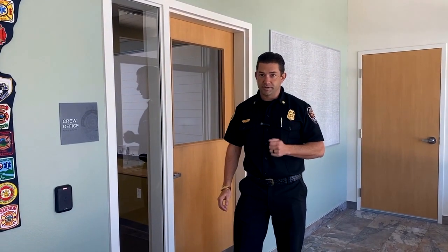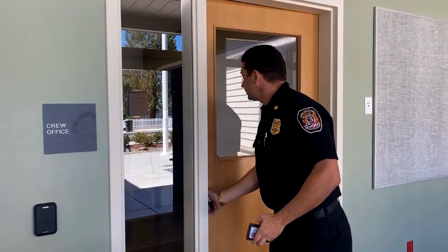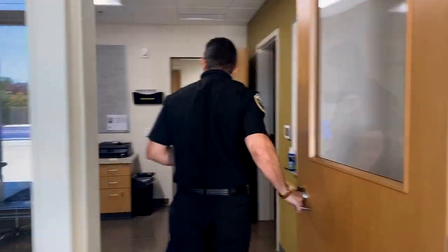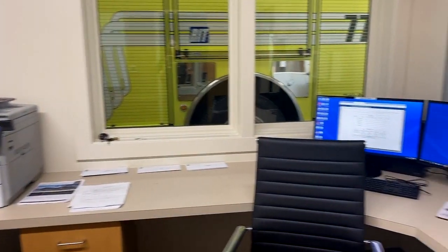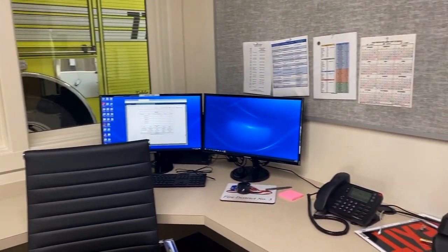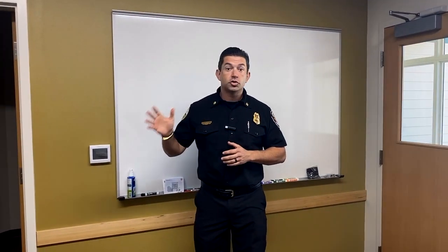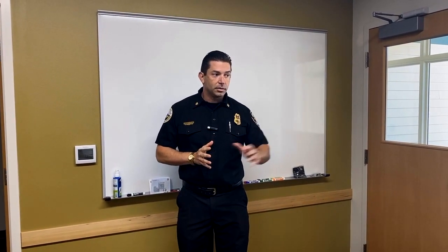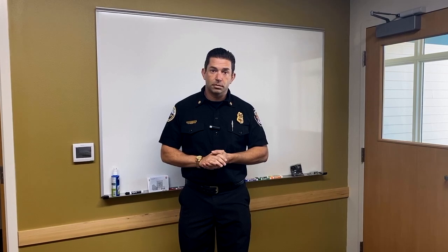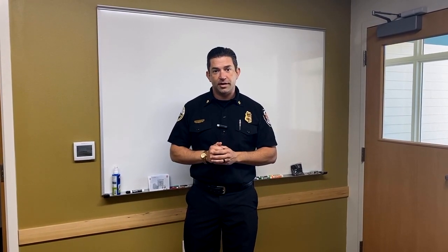This is the crew office where the captain does their duties and the crew writes their reports. Station maintenance, report writing, training. So much of the work that we do in the fire station anymore involves the computer. We have a high digital component for the things that we do. So more computer space is built into fire stations today.